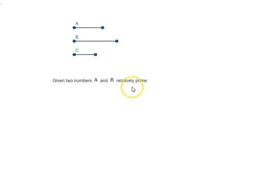Given two numbers A and B, relatively prime, since it is not possible, let us say that, if possible, let number C be such that A is to B equal to B is to C. A and B are the least numbers forming the ratio A is to B. Why? Because they are relatively prime.